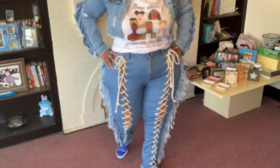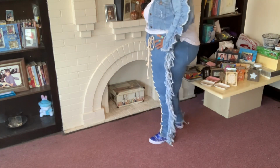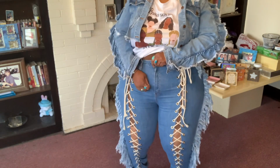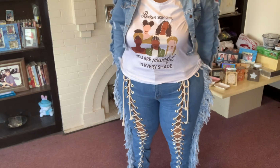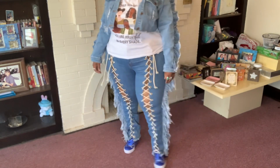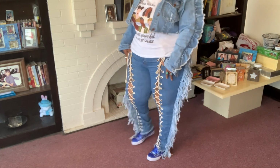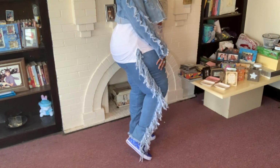Cute. Cuteness. And as I said, they do have stretch. Now, what it's going to be like after I eat today, I don't know. Might have to undo this button and unzip the pants. I'm like, whew. Some blue jeans have a lot of stretch and some blue jeans don't. But there you have it. The fringes are in. They are in. You don't have any fringes, girl, or no distressed blue jeans, get you some. All right, you guys.